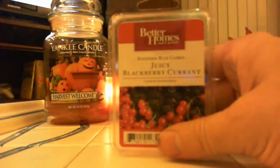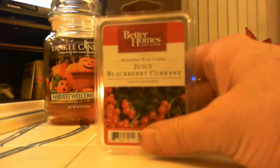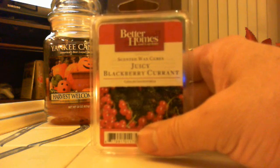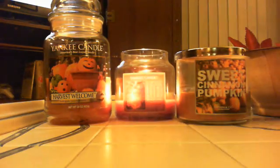Then I finished up my Juicy Blackberry Currant. This one was a big surprise for me on how much I loved it. Oh, it's so good. I love it. It really is very juicy, and it's a very deep, rich fruit scent. You really get that blackberry and I guess currant. It's a very deep, rich, fruity scent. I love it, and it's super, super strong.